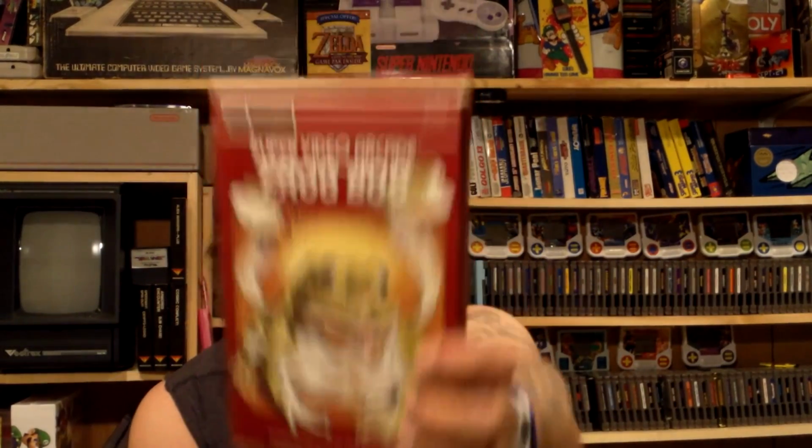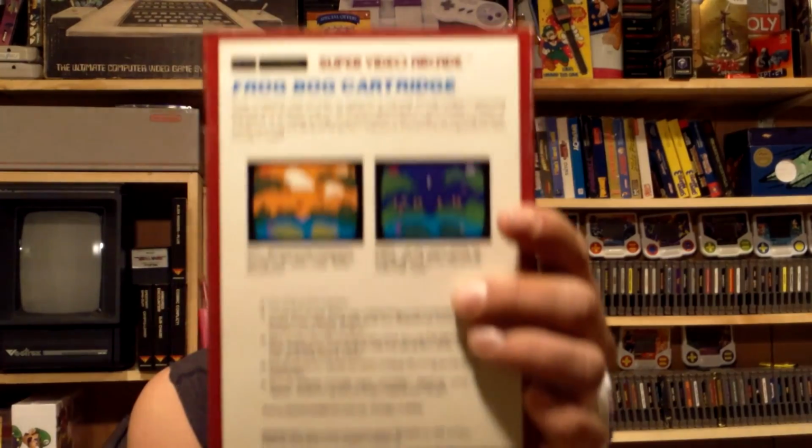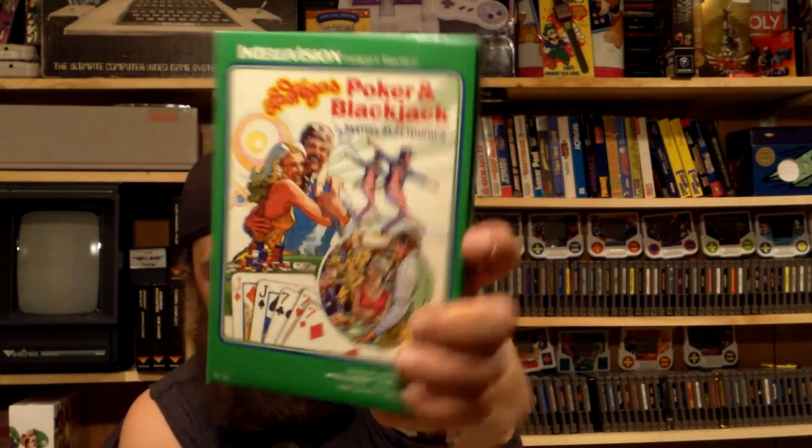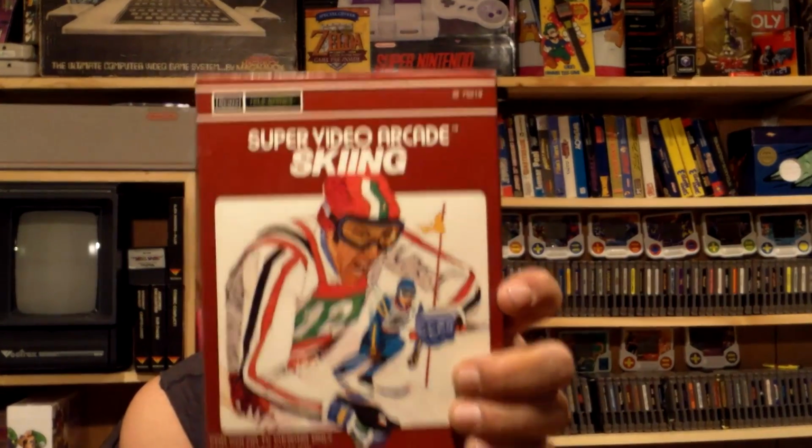I thought this one was cool. Frog Bog for the Intellivision. My wife is the Frog Bog champion on the boardwalk. We play it on the boardwalk sometimes, and she just wins and wins and wins and gets my son whatever he wants as far as the prizes go. But this one looks kind of cool, so I'll definitely be giving that a shot. Check it out. Next up, Las Vegas Roulette. Las Vegas Poker and Blackjack. Skiing, she's in very, very good condition.